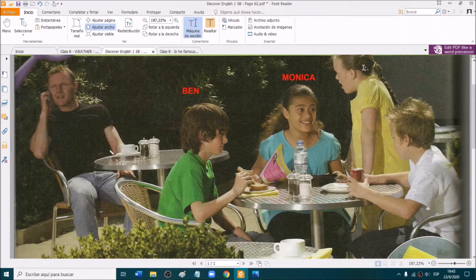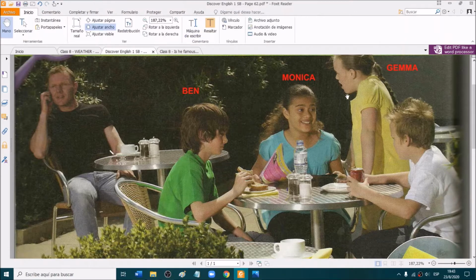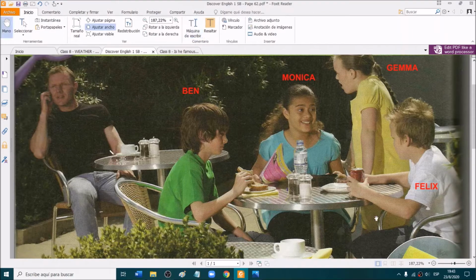This girl with a yellow t-shirt is Gemma. Her name is Gemma. And this boy with the white t-shirt is Felix. Okay, his name is Felix. And they are four friends. We are going to listen to a conversation between them, and they are talking about this man. We don't know the name of this man.